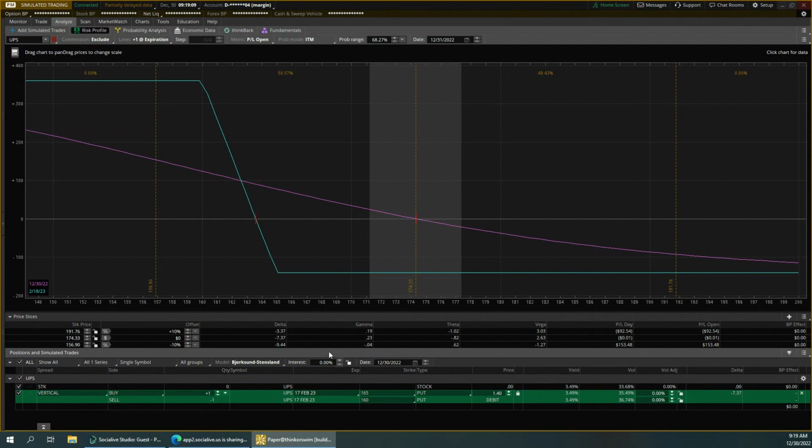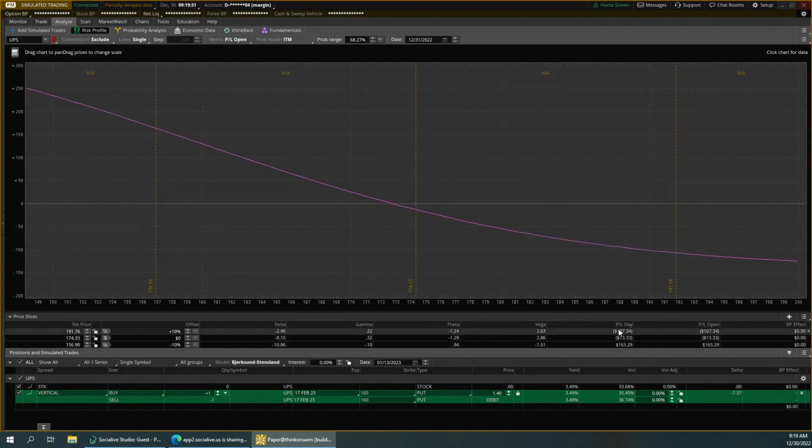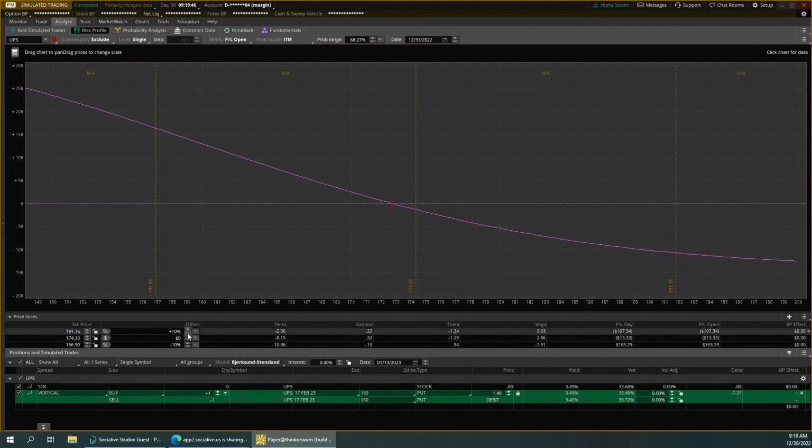If I want to see what happens, say 2 weeks from now, first off, I can change this here. I want to change that to single, and then I'm going to change this date here. So I click on that, and 2 weeks from today, that's going to be January 13th. And if I click on that, then I can see the numbers here. So if we're up 10%, I'm going to change this to 7 because using our CANSLIM rules, we like to get out at no later than 7. But in this market, I'm going to use 5%. So I'm going to change this to 5, and we can leave that at 10, and we can look at the numbers.